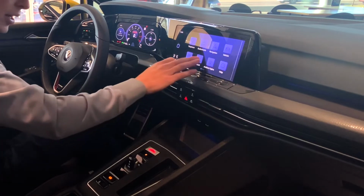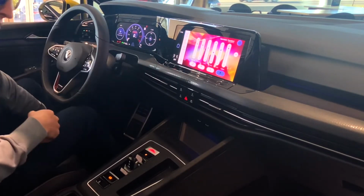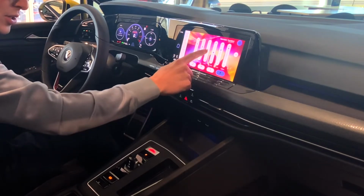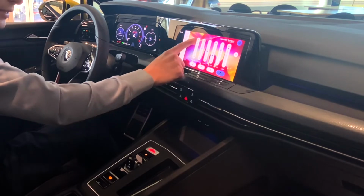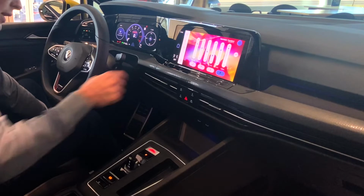This GTI Autobahn, this specific Autobahn trim level one, has a Harman Kardon sound system. There are a bunch of presets, and you can also mess with the EQ yourself. So if you're a real sound freak, you know, it has all the options for you to really optimize the sound quality in your car.